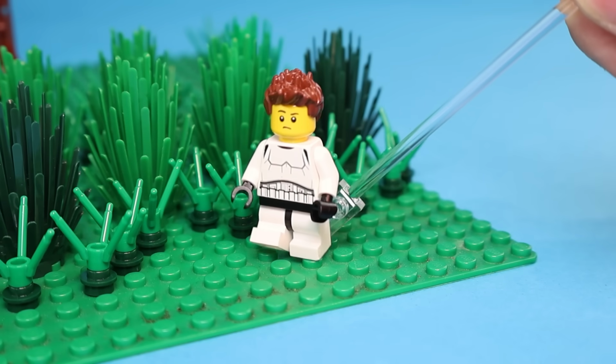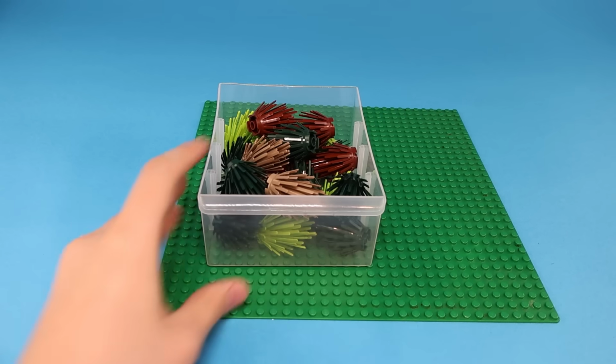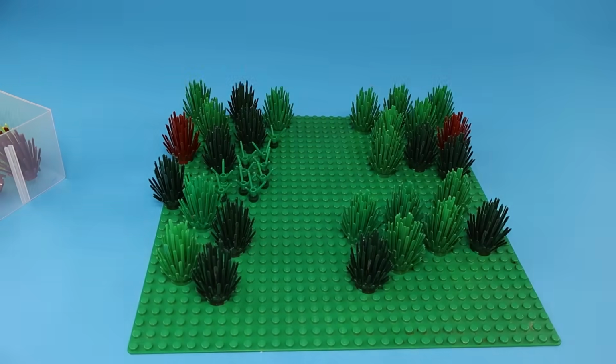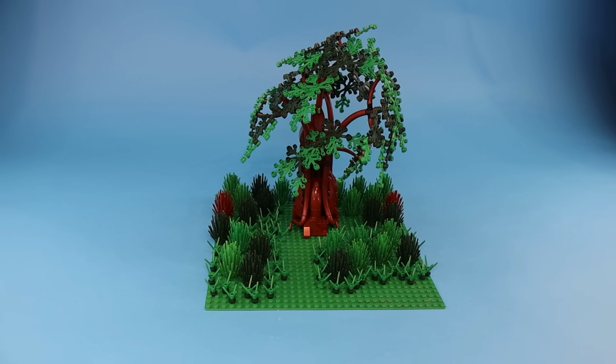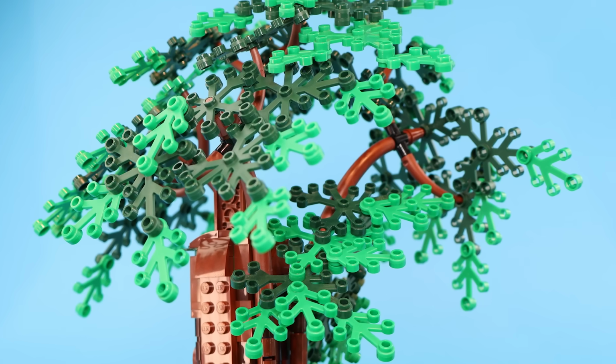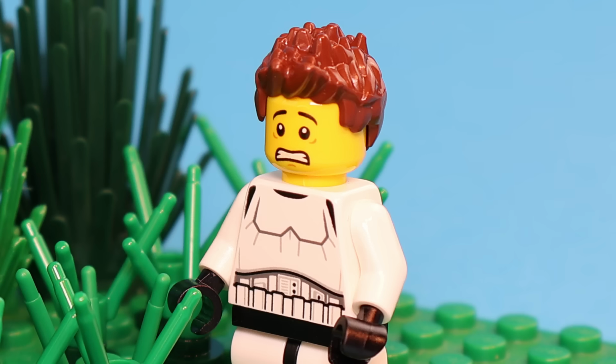As Jason enters the next room, he notices he's outside. For this, I grabbed a green base plate and a bin with bush pieces and started building. I also added some grass using these pieces and added this giant tree in the middle, which is actually from Rivendell. It has many dark leaves, which makes the area look quite scary, and Jason isn't happy at all.